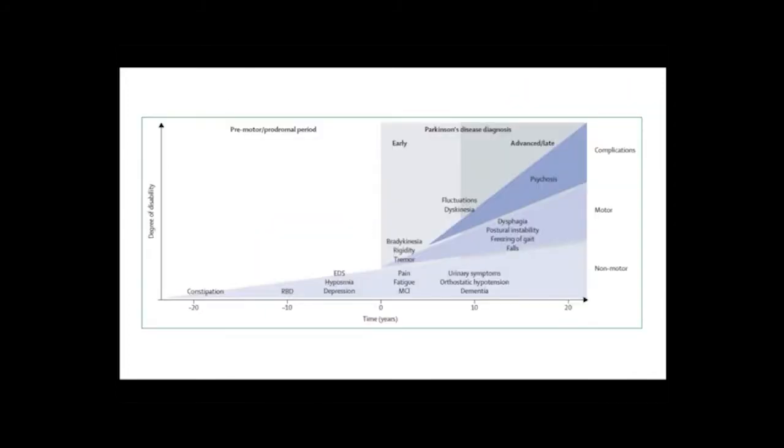This is a useful graph if any of you want to do a screen grab, because it's an important one, thinking about all of the symptoms and the whole picture of Parkinson's disease. Not necessarily everything for everybody, but it's one I use often.